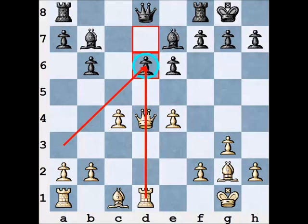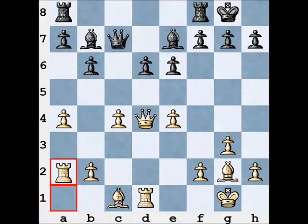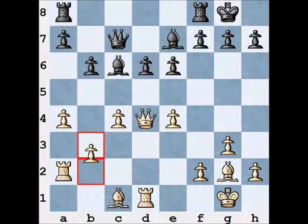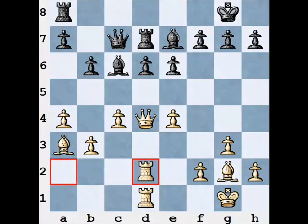In the game that followed, a4, queen c7, rook a2, White is preparing doubling rooks on the d file, then b3, bishop a3, so White is just realizing his plan, and rook d2. So White got a better position, and in the end he won the game.